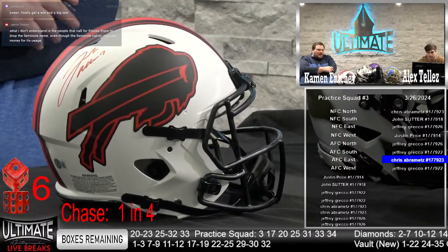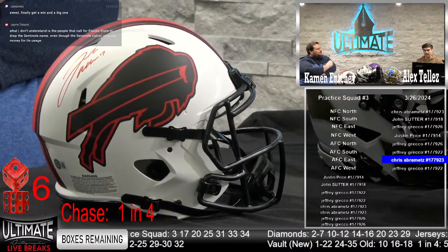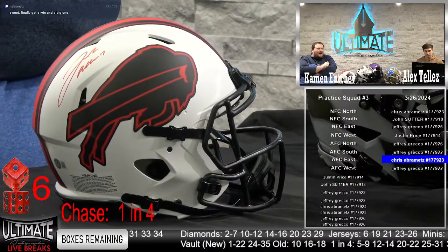And his autograph is going to go up. His value is going to go up. No doubt about that, Josh Allen. It's already expensive, and he's yet to, and he will win an MVP. Oh, yeah. And a good chance at a Super Bowl. MVP, I would say for sure. Super Bowl, possibly. 50-50, I feel.